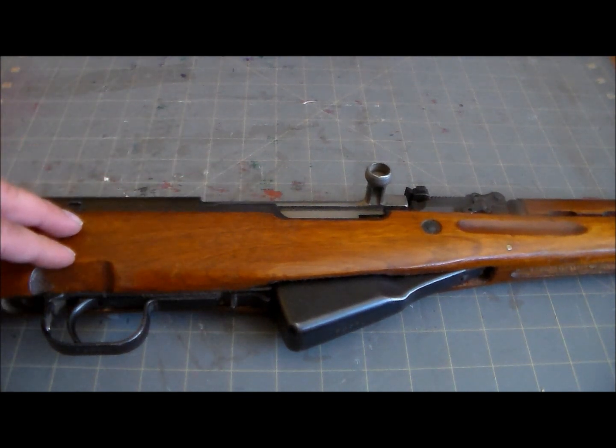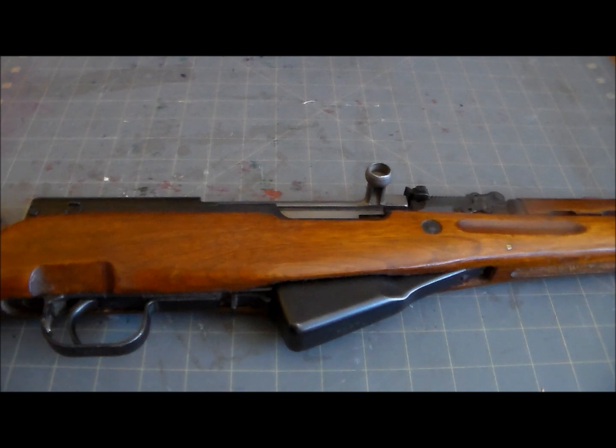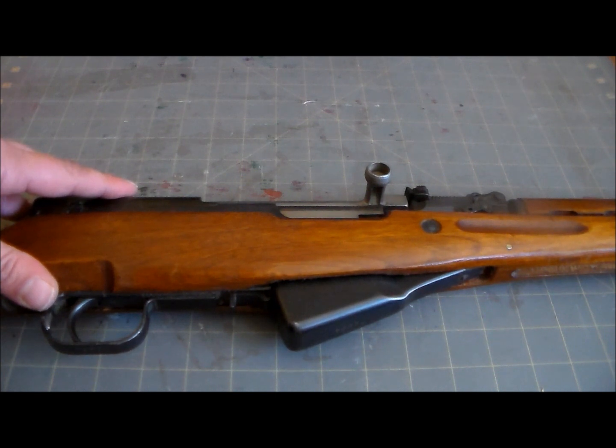So, the SKS stands for, and I am not going to pronounce this correctly, Samozaryadny Karabin Systemy Simonova. Say that even one time fast. But it was designed by Sergei Grigorovich Simonov in 1945, just before the end of World War II in Europe. World War II had shown that the age of the bolt-action rifle as a standard was ending.